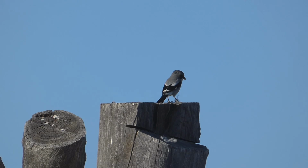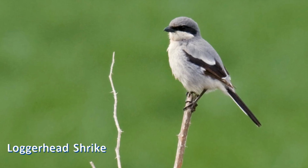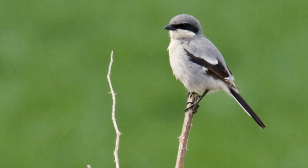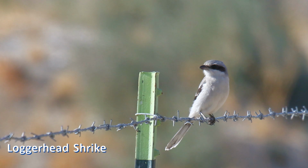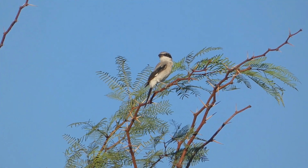They fly low, hugging the tops of the vegetation with rapid wing beats as they chase prey. From their low, rapid, and direct flight, they swoop up to land on an exposed perch, be it a short tree tip, fence line, or wire. From there, they survey the surrounding area for their next meal.